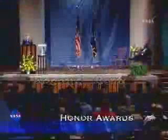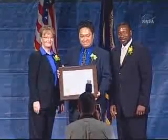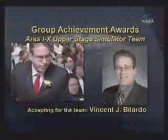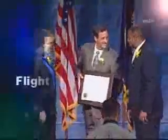I'm absolutely delighted to be here today at the Glenn Honor Awards ceremony. NASA Deputy Administrator Shana Dale was in Cleveland to participate in the Glenn Honor Awards. Dale joined with Center Director Woodrow Whitlow Jr. in recognizing the outstanding achievements of more than 600 Glenn employees, from the Ares 1X Upper Stage Simulator Team to individuals and teams who received NASA's most prestigious medals and awards for their exceptional work in science, engineering, and administrative service.